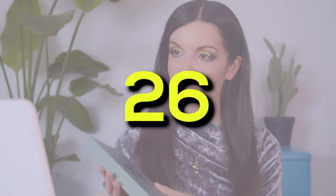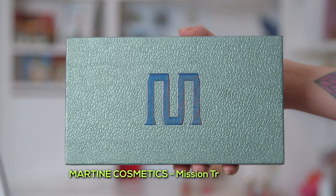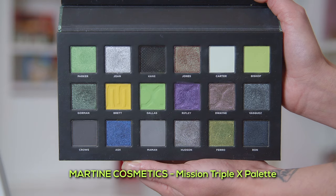All right, so let's move on to number 26, and number 26 is gonna go to the Martin Cosmetics Mission Triple X palette. I don't think this was released in 2023. I think this must have been a late 2022 release. I love this sci-fi sort of theming and I love this color story. This is my favorite color story by Martin Cosmetics.